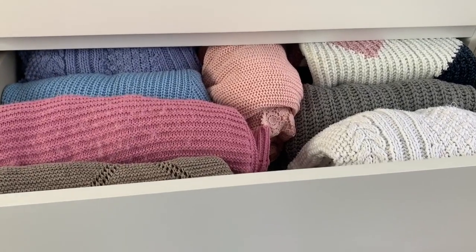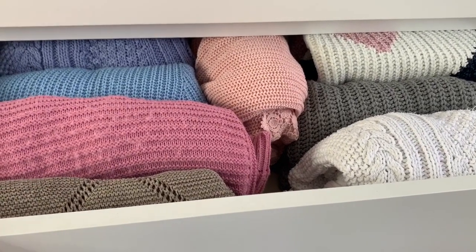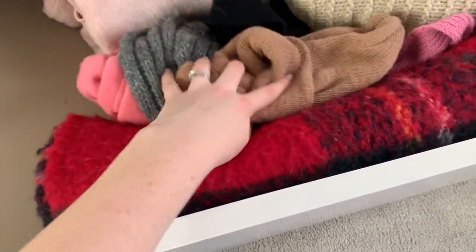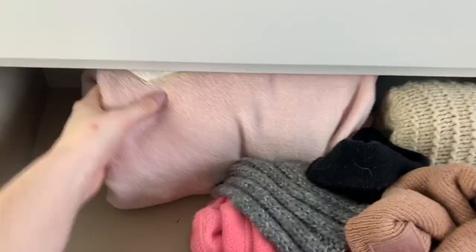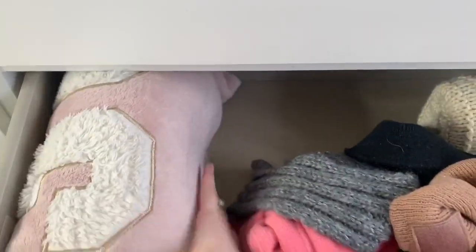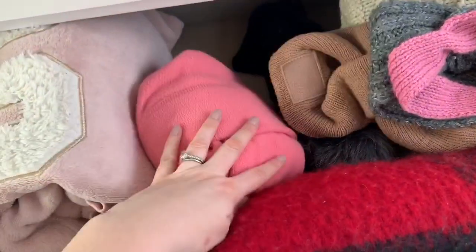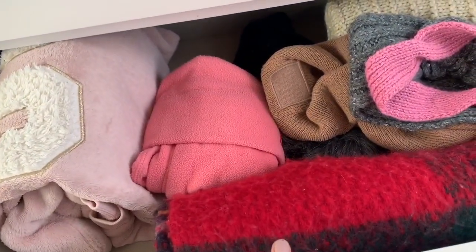Next I have this drawer which is full of jumpers, and to be honest I don't think I've worn any of these this winter or they would be hanging up, so most of those can probably go. And then underneath this is a bit of a hybrid drawer, so it's got my scarves, hats, and then a couple of comfy loungewear jumpers. So straight away I know this one can definitely go because I have a lot comfier loungewear jumpers and I never choose this one anymore. Then this one is nice and comfy to have, so I'm going to hang on to that one. And then I literally have 2 scarves, 2 hats, 2 headbands, and I wear all of those. And then these are inserts for your welly boots, and they keep your feet super warm. So I think everything else in there can stay.